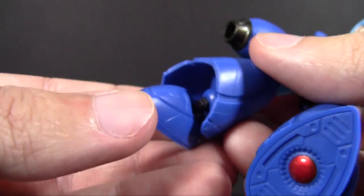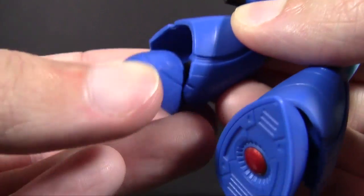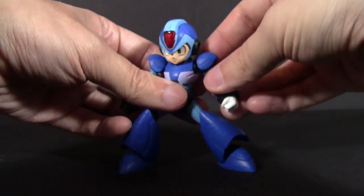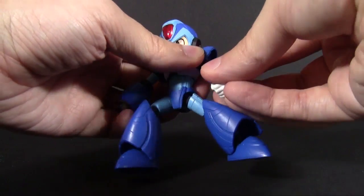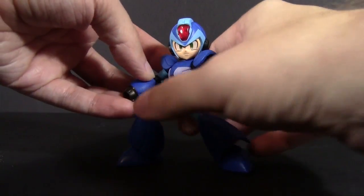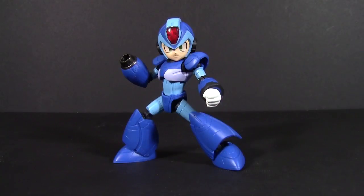And then at the ankle, you have rotation, you have a full ball joint, you have all the motion you want. He's an exceptionally posable little guy. And it's Mega Man. Oh, sorry. It is Mega Man X. So those big feet mean lots of balance in his posing. So he does pretty well as far as being a little articulate figure for you to goof around with when you just need something to do with your hands at your desk.